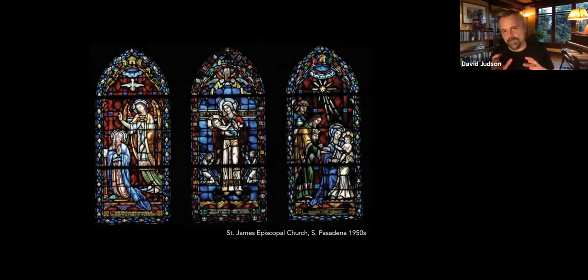Now, after the war, the war basically shut the place down nearly. There were only three employees during World War II at Judson Studios. My grandfather actually went to work at Lockheed Martin and worked on parts for fighter jets, and then came back in the 50s. And so this was typical of the windows that you were seeing in the 1950s. This is St. James Episcopal Church.